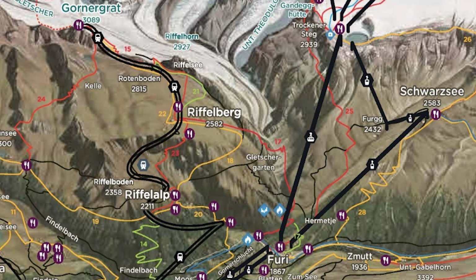Now, when I came back down the mountain, I actually came back down to Riffelberg here, and there is a cable car that goes from Riffelberg down to Furi, and then you can go back into Zermatt from there, and that just provides you a little different scenery, but it is a good view up and down the valley that Zermatt is in.